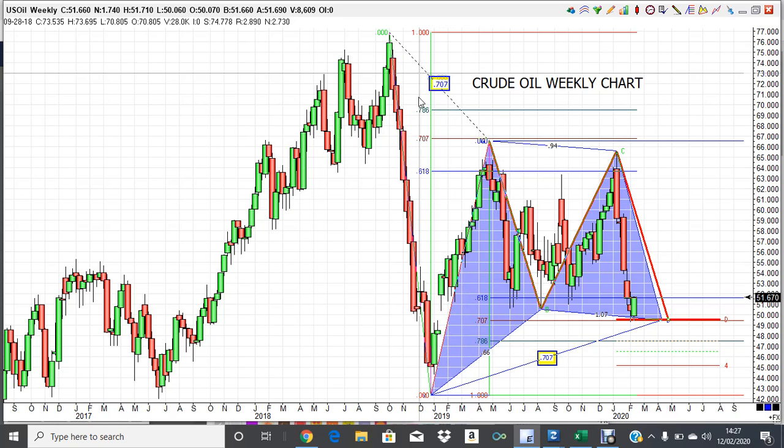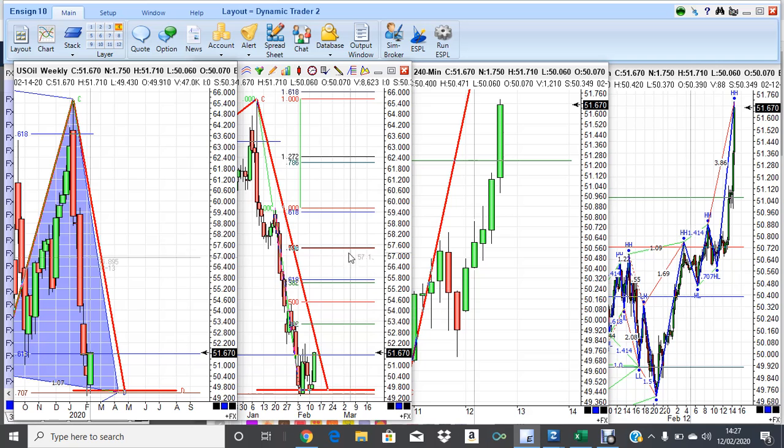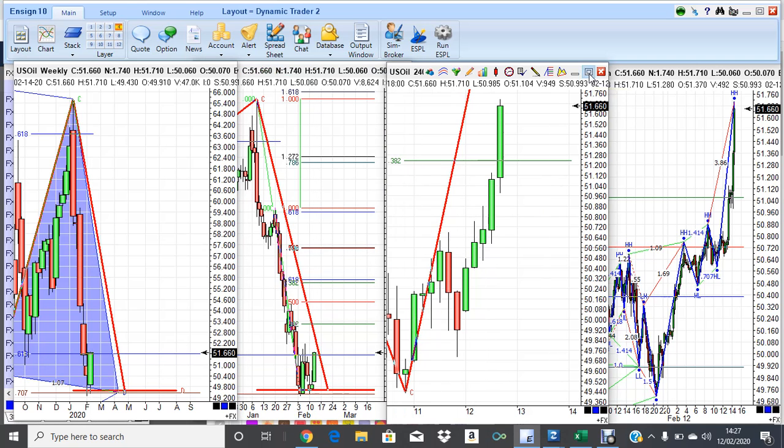And sometimes you see a ratio once, expected again. Made a beautiful ABCD right into this 707. There's an area we're looking at. And you can see now we're starting to have a bit of a rally now. It's early days yet, but if we have a look, this is a 4-hour chart.